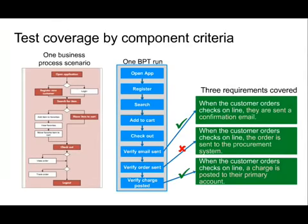Once we've created these individual components based on the business process, here we have a business process on the left-hand side, and we've got all our individual components within BPT in the middle. We can relate these components directly to any requirements we might have. So it may be that one test run with all these different components relates to one requirement, perhaps, or many requirements.